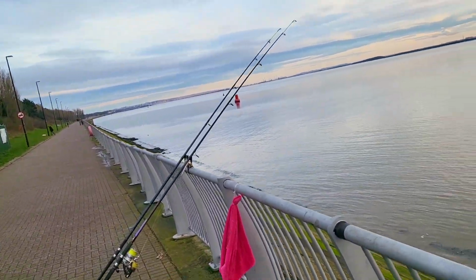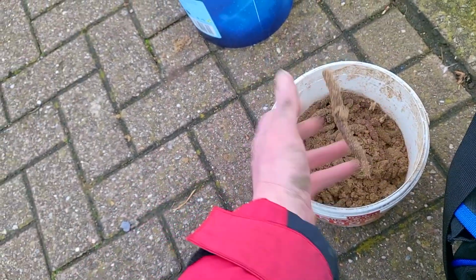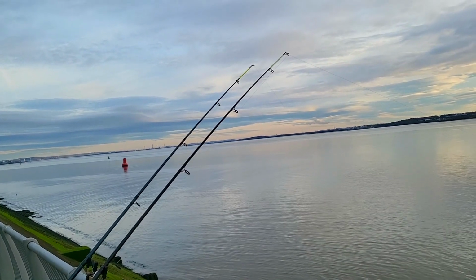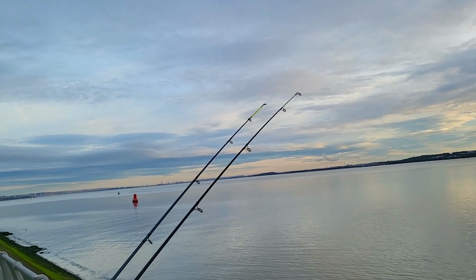Both just with fresh lugworm on them. Quite a good worm actually today, to be honest. There was a tiny knock on mine before. I think it might have been a whiting, possibly even a crab, being very mild.